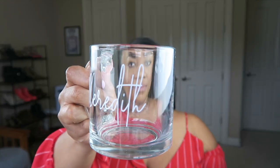And in the same realm of food items, I want to share my new favorite mug. I have a few new favorite mugs, but this is probably my newest, most special mug, and this is my glass mug from my girl Kendra. She had a birthday party this past month, and part of her invitations included custom glass mugs for everyone invited, and mine says Meredith. If you guys watch the weekly vlogs, once again, I hope you are.